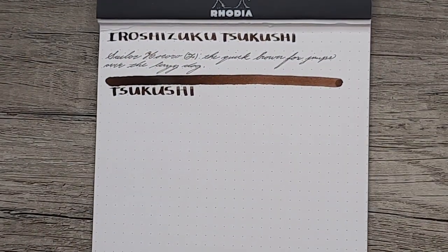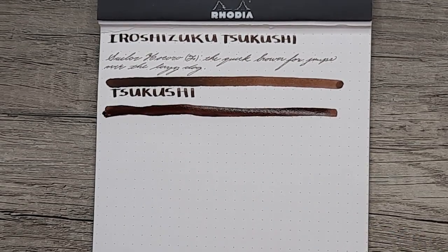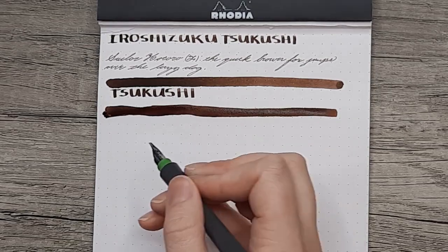So after Tsukushi, I have Diamine Chocolate Brown, which doesn't have the same level of warmth and is slightly darker than Tsukushi.